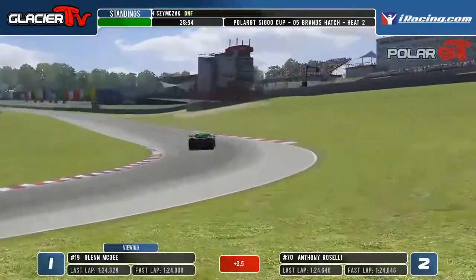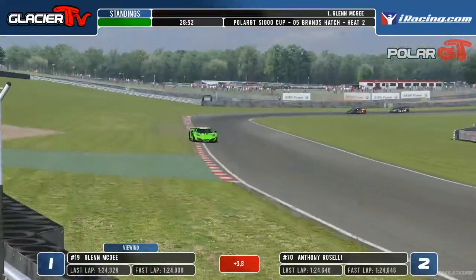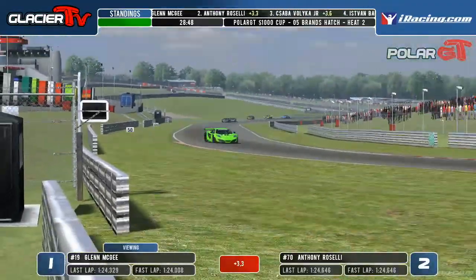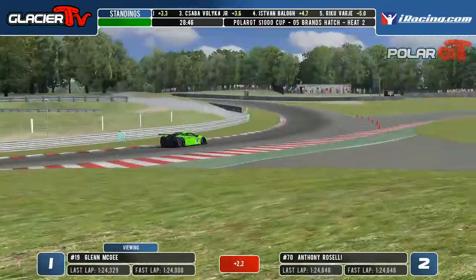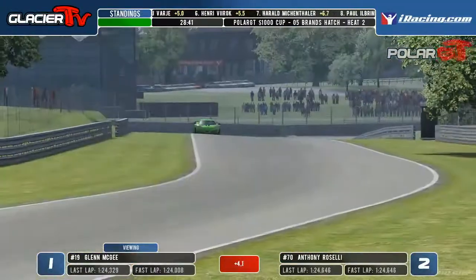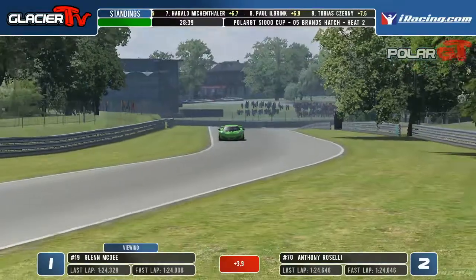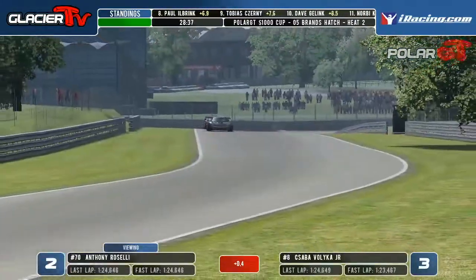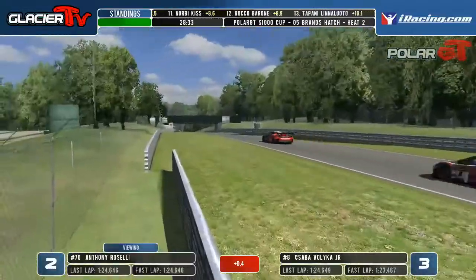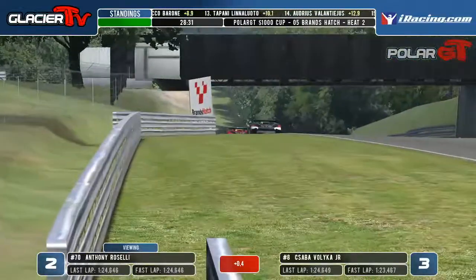Rosselli and Volker Jr., they start battling, two things will happen. First of all, Glenn McGee can pull away. Secondly, and this arguably is more important, the likes of Norby Kiss will be able to catch up, Dave Geeling will be able to close up, Zerny will be able to close up, Paul Ilbrink as well. These two, they should just get single file for the next three or four laps, try and close the gap to Glenn McGee, then make it a three-way fight up front, so the other guys can't catch him.